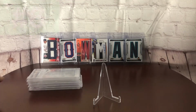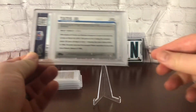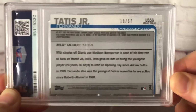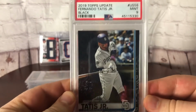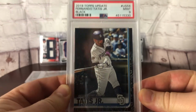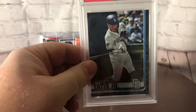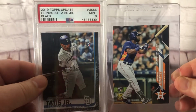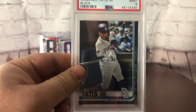Number 6 could have been much higher on the list, and it probably was towards the summer when baseball was hot, but man, wait till you see some of these cards that are going to finish it. We've got the Fernando Tatis Jr. one more time, a black parallel, 18 of 67. This one's going to be a graded mint 9, 2019 Topps Update, black. Now, they did a much better job on the black parallels from 19 as opposed to 20. Let's take a look. They've just got that little black stripe down the side in 20. I'm not a huge fan of that. I like when the entire card is the parallel color.